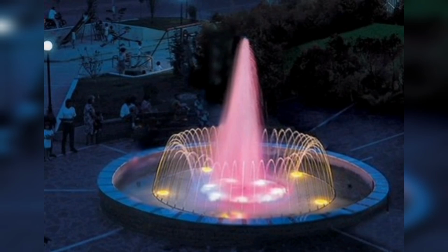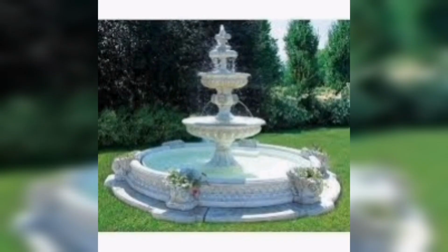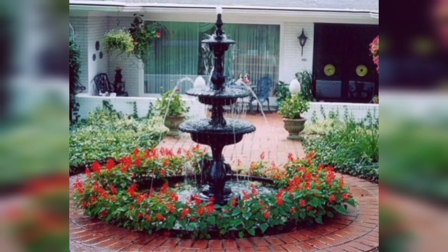Garden fountains not only add beauty to your landscape but also offer many health benefits. So let's dive in and explore some stunning garden fountain ideas that you can incorporate into your outdoor space.